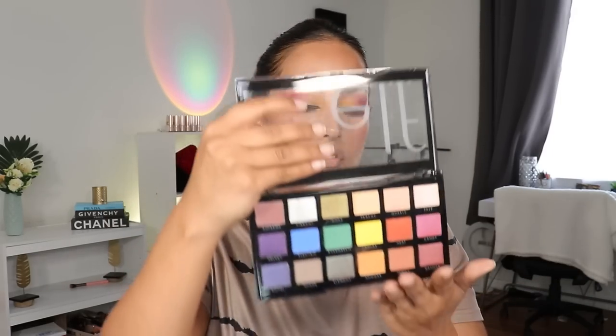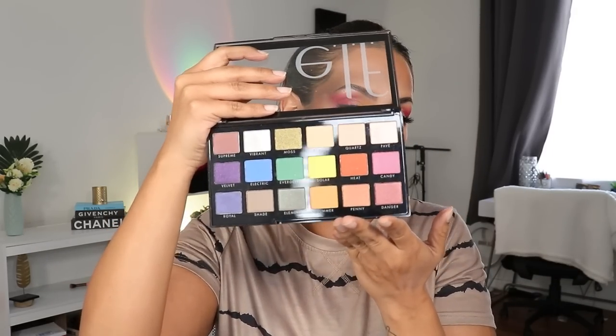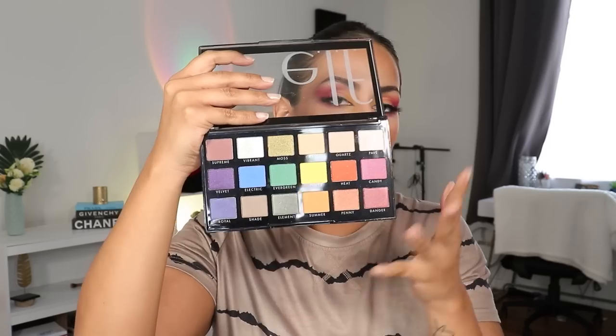I have this 18 Hit Wonders palette by e.l.f. Cosmetics. I actually really liked the formula. It's an affordable palette. This is not going to be your ColourPop Violet Voss alter ego formula, but it's actually a really nice palette. I like that it has an array of colors, so we're gonna keep her.